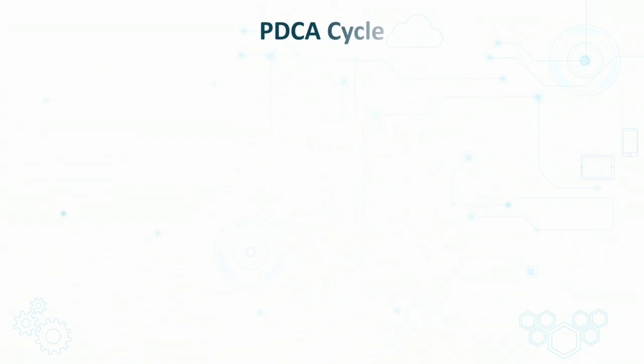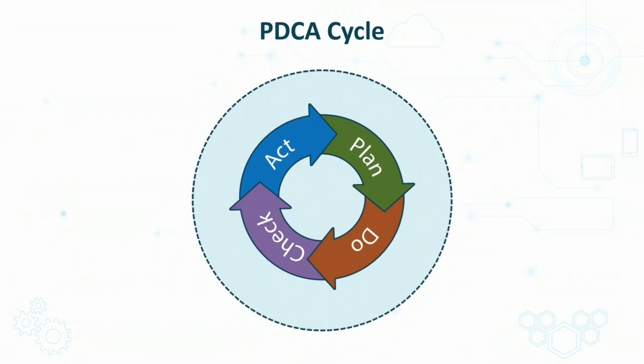In Stage 4 of the Lean methodology, the Plan, Do, Check, Act, or PDCA cycle has a very important role. When a problem is identified, the cause is determined. Then a plan is made for solving the problem. This is done with the participation of workers and management.